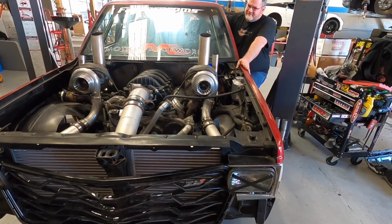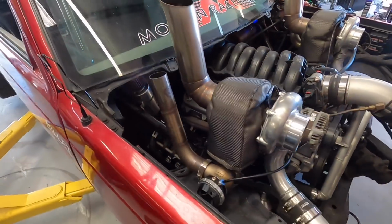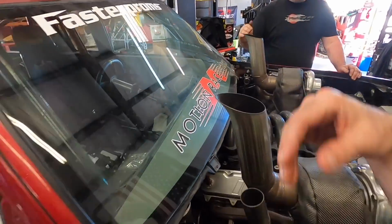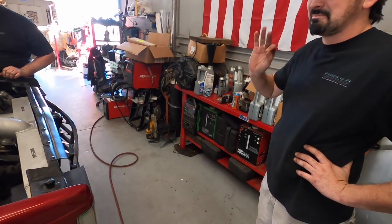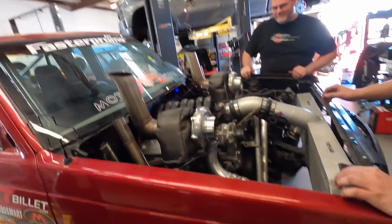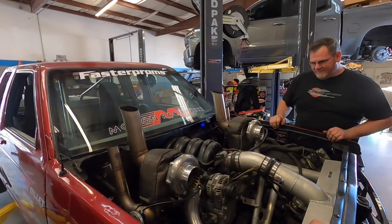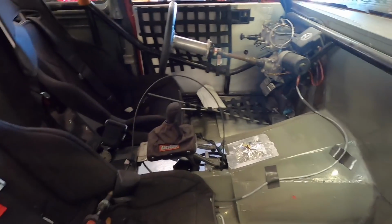Tired battery. All right, dude. Doesn't smell bad. It doesn't smell bad at all. We're gonna go try the two-step. Nope. All right, very soon we're gonna have this thing back and ready to rip.